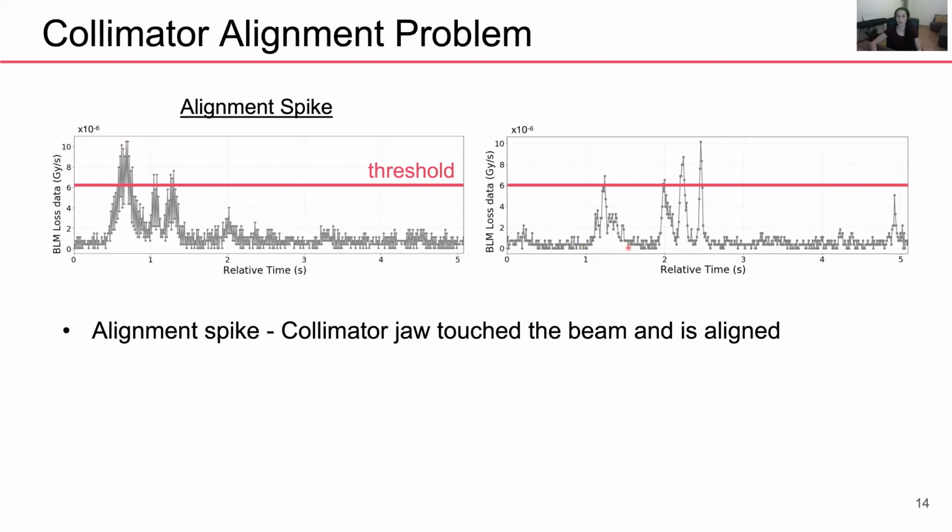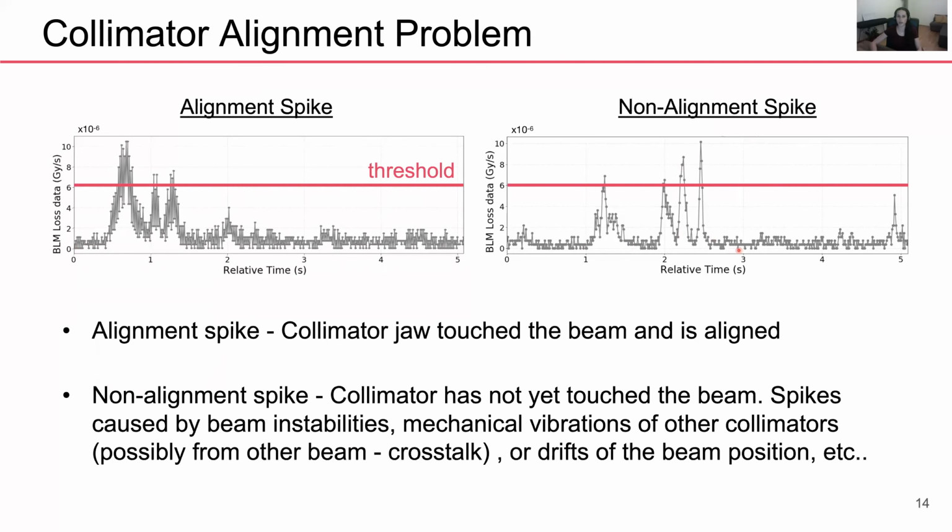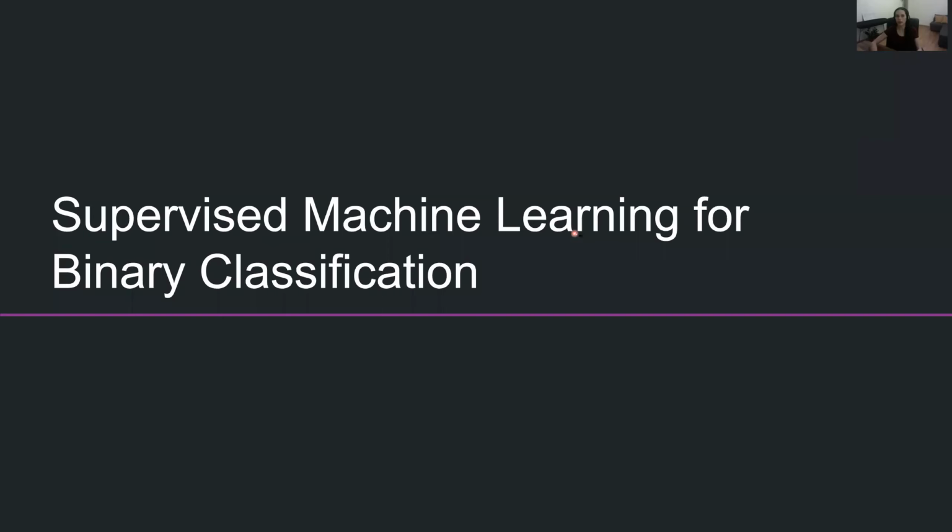Whereas here, these are non-alignment spikes. These were not generated by the collimator touching the beam, and they're caused by other factors in the LHC, for example, beam instabilities or crosstalk from other collimators. So this indicates that we need to resume the alignment of the collimator. In order to distinguish between these two, we need a more advanced algorithm, and this is where I applied supervised machine learning for binary classification.